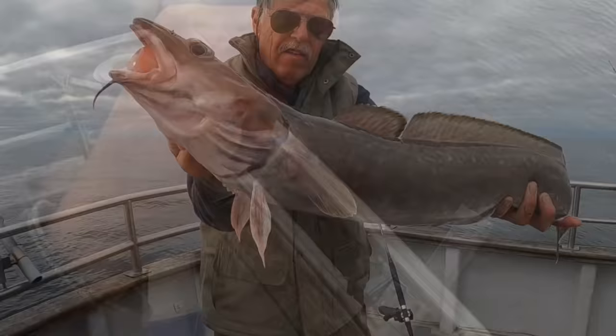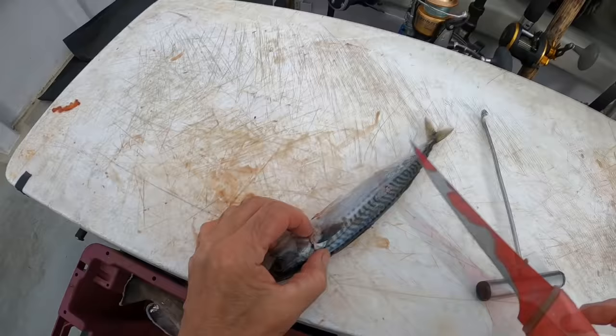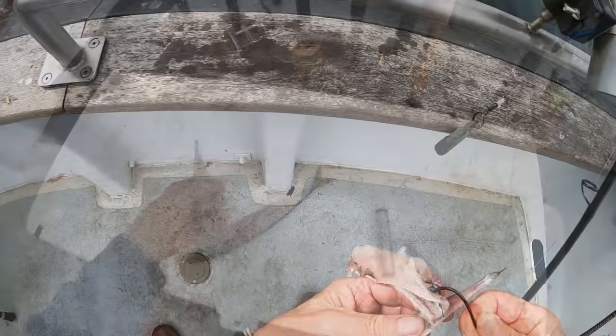And you can catch quite a lot of these over the wrecks when they're on the feed, providing you get an accurate drift over the wrecks. And you can use either a fillet of bait like this, just a side of mackerel. And don't forget the leftover pieces of mackerel. Don't throw them away, because very often you'll be drifting and then the skipper will want to anchor up and try maybe for conger and ling, and that's when you'll need those heads for bait.